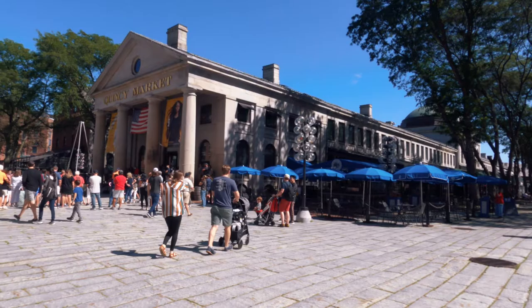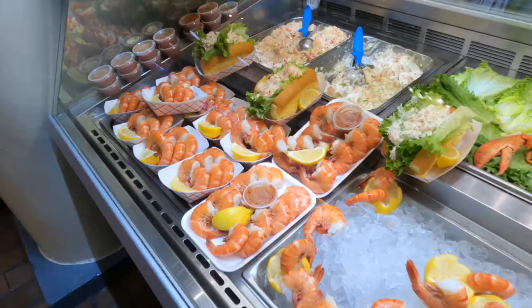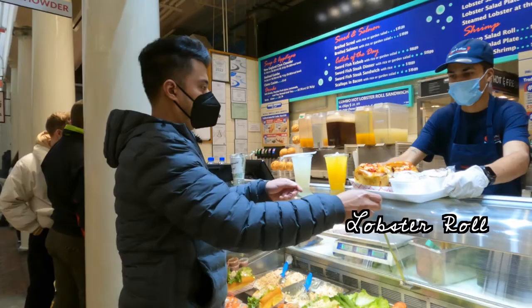Faneuil Hall is a great place to explore. You can find good food, shops, and entertainment around here. Now it's time to find something to eat. So when you're in Boston, you should try the lobster roll with clam chowder.